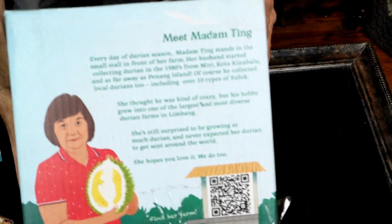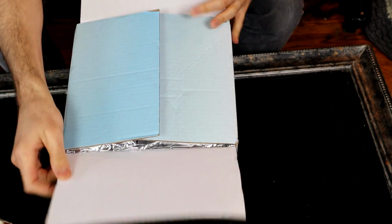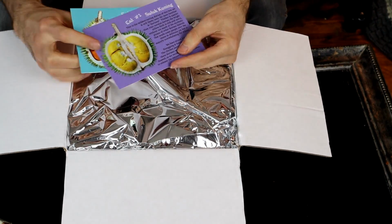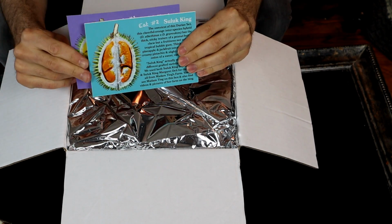So you can really see the amount of care that went into this box. It gives little stories about the vendors who collect and sell these durians. So here we've got Madam Ting, here we've got Jenny and Nora. One thing that all of these durians have in common is that the vendors are all women, which is sometimes kind of rare in the durian world. When you open up the box, you're first greeted by these postcards. These have the different types of durian that are in the box, with a little picture, the name and a description of that durian.